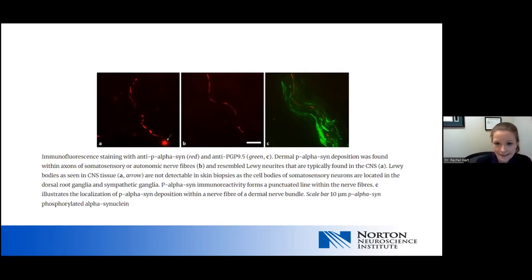And this is highly sensitive, its sensitivity is about 97%, so it is something that can confirm Lewy body disease or Parkinson's.